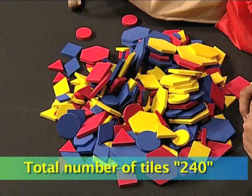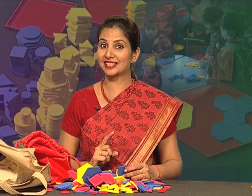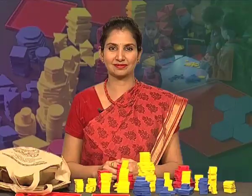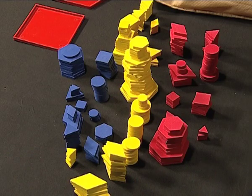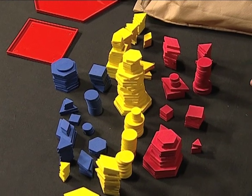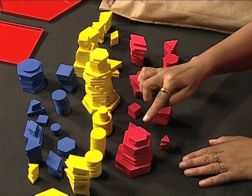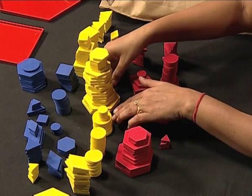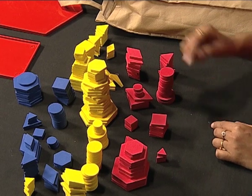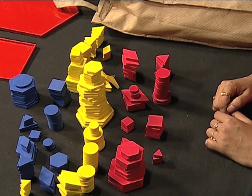Total number of tiles is 240 and the number of medium size shape is kept maximum for tessellation purpose. As you can see, we have classified this material according to different colors, sizes and shapes. Like you can see here, hexagon shape in 3 different sizes of red color. And here, hexagonal shape of 3 different sizes in yellow color. And you can see the medium size is kept maximum for tessellation purpose.